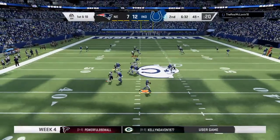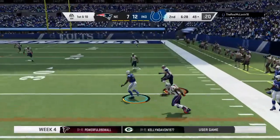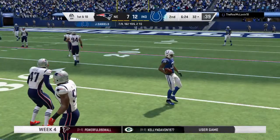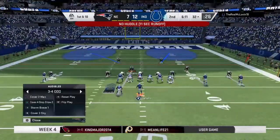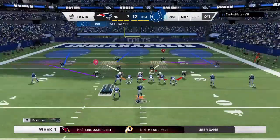On 1st and 10, Daniels. And he's going to find his man out of the backfield. That's complete. And past the 35, he'll be dropped a yard or two shy of the 30. 17 yards on the catch and run. It's a first down.